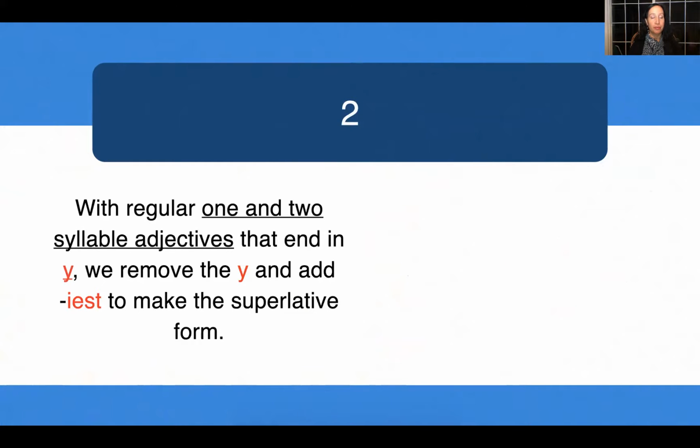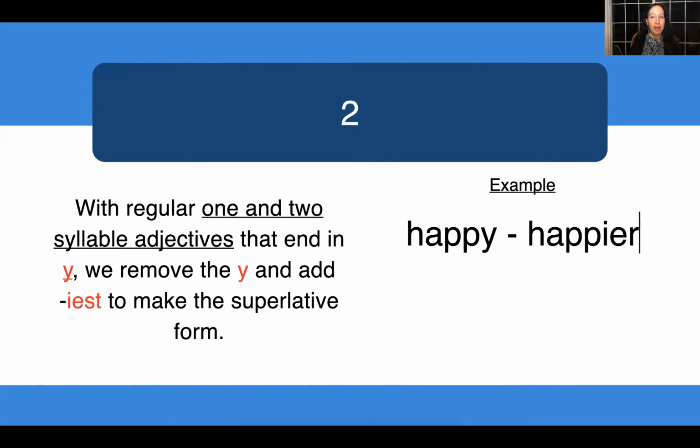Rule number 2. With regular one and two syllable adjectives that end in y, we remove the y and add iest to make the superlative form. For example, happy, happier. What's the superlative form of happier? What is it? Happiest. Did you get it? Are you getting the hang of it now?